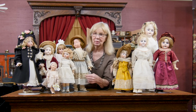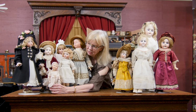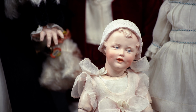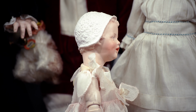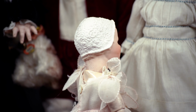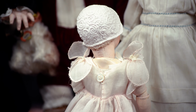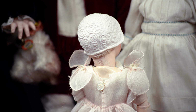We have, it's a wonderful choice, Gebruder Heubach's appearing in this auction, and I just brought out him because I love him. He has a sculpted bonnet. It's not a fabric bonnet, that's actually part of the sculpt of the doll. His little bonnet, and look at the embossed detail. It's not just part of a mold and it's plain.